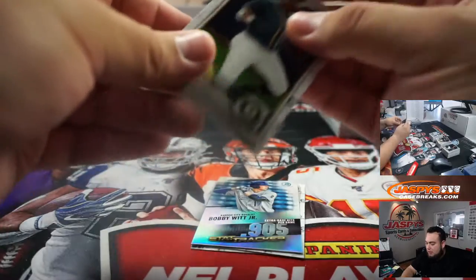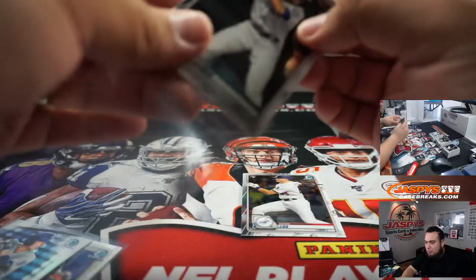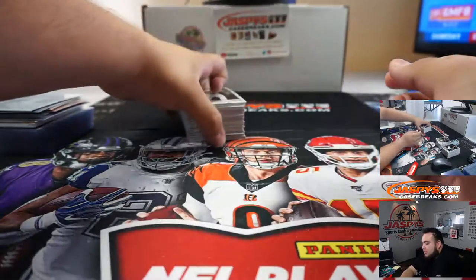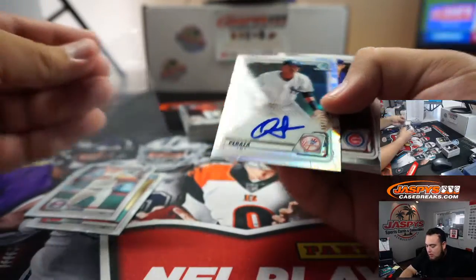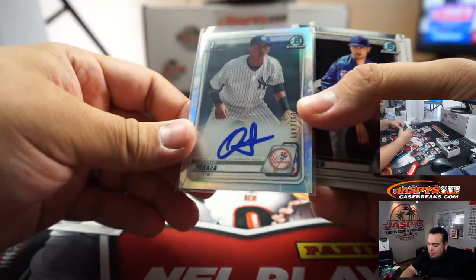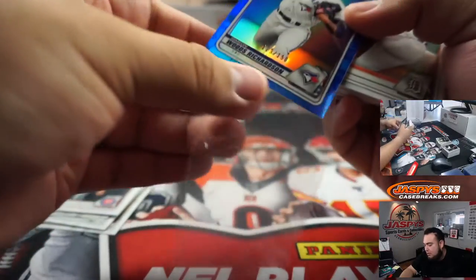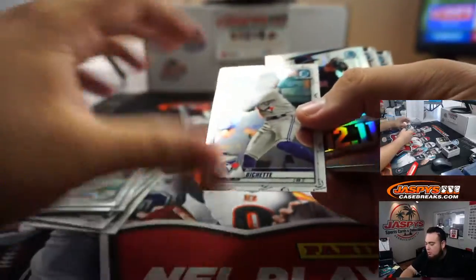Alright, three boxes, guys. So, yeah, I think it should take me about 30, 35 minutes a case for hobby. I'll stop for a little bit to look for some checklists. So, Oswald Peraza first. I signed it with a freaking Sharpie pen or something. To $4.99 for the Yankees. We have Woods Richardson, sorry. Bo Bichette.